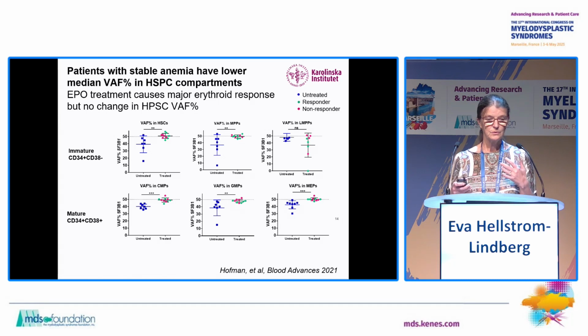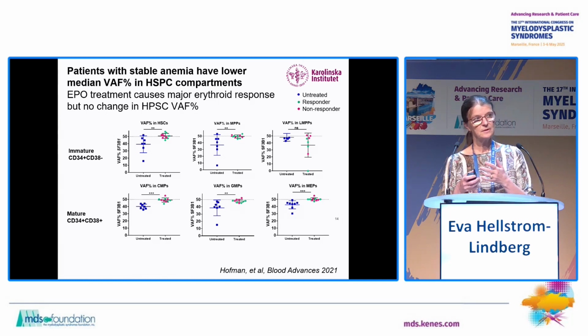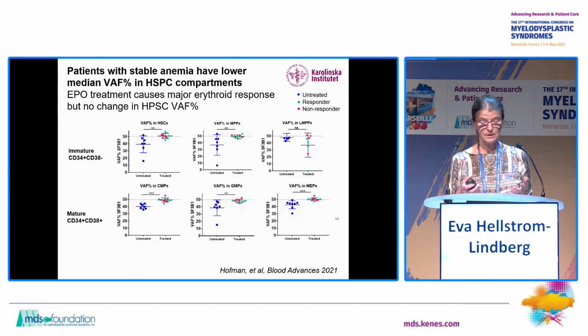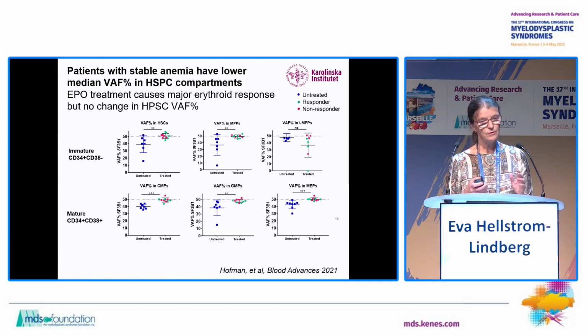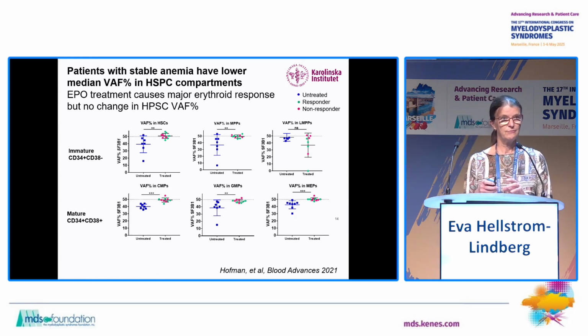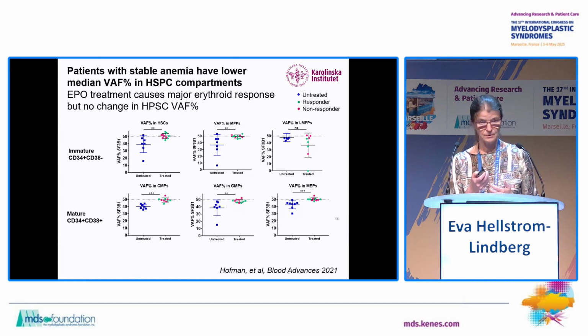And I would like to look at these groups. The blue ones are patients who are not in the need of treatment, not in the need of EPO, not in the need of transfusion. They pedal on maintaining an acceptable hemoglobin level by themselves. The red ones are patients not responding to EPO, and the green ones are actually those responding to EPO. So what we show here is that the variant allele frequency in the stem and progenitor cells in patients maintaining the hemoglobin by themselves actually are significantly lower for both the very early stem cells, the HSCs, the MPPs, and so forth, and in the progenitor compartment. So being HSPC low VAF for SF3B1 is actually associated by keeping up a good hemoglobin level. This has not really been assessed in any other types of MDS.